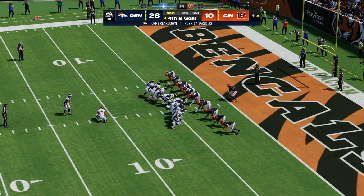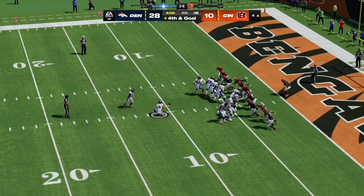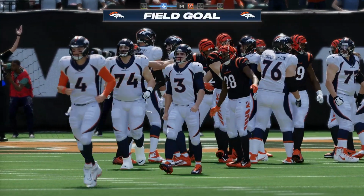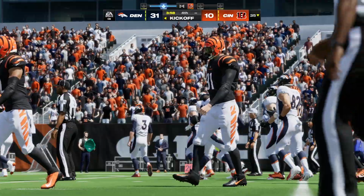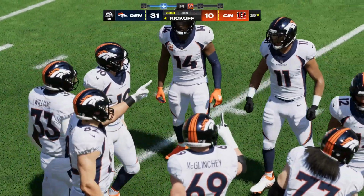Now Lutz for the field goal try. From the right hash here, should be an easy one. The kick by Lutz is good. So after 4 touchdowns in the game for this offense, this time they're forced into taking the 3. But you did mention 4 touchdowns, right? So 4 out of 5, not too bad. I think that's a pretty good record for them.